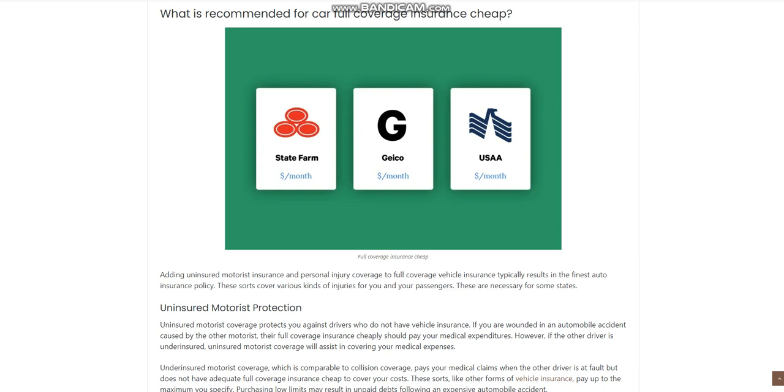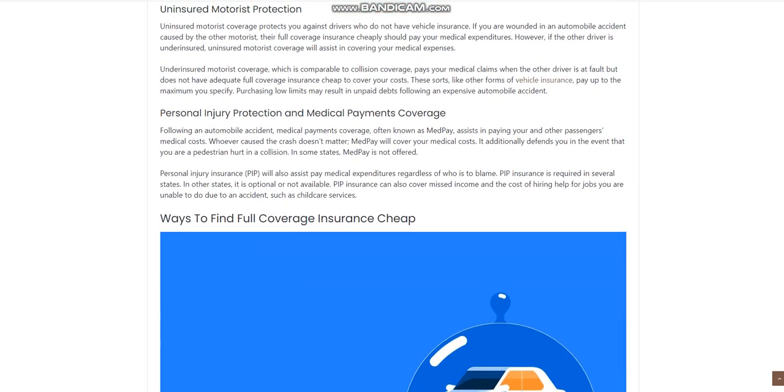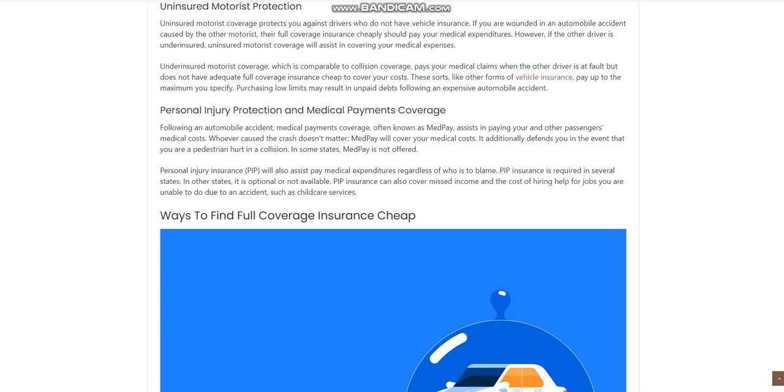Underinsured motorist coverage, which is comparable to collision coverage, pays your medical claims when the other driver is at fault but does not have adequate full coverage insurance to cover your costs. These coverages, like other forms of vehicle insurance, pay up to the maximum you specify. Purchasing low limits may result in unpaid debts following an expensive automobile accident.